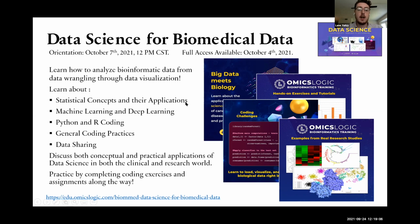So there's a variety of concepts you're going to learn here. This is just a few of them. This isn't all of them. But to give you an idea, you're going to learn about statistical concepts, machine learning and deep learning. You're going to learn some Python and R coding, and general coding practices associated with bioinformatics, as well as data sharing. And you're going to learn these both conceptually and how they're applied practically to the real world for both research and clinical applications. And you're going to get to do it yourself.